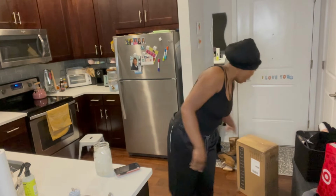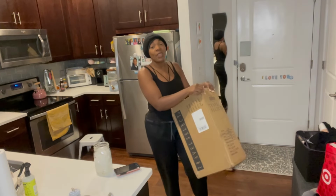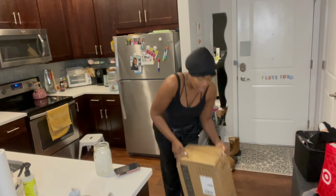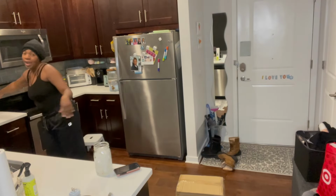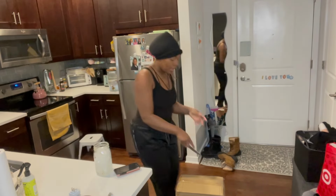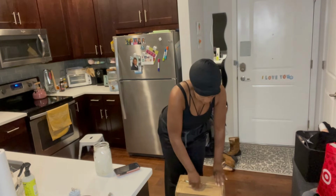Hey guys, welcome back. So I'm still packing for my cruise. One, I had to buy a luggage. So this is a carry-on size bag. As I told you guys, I am leaving out of Miami, so I have to fly there. And I really just don't know what happened to my other carry-on bag.